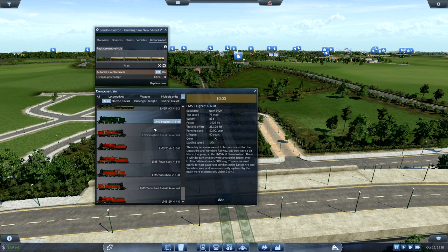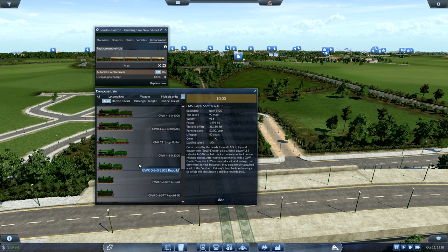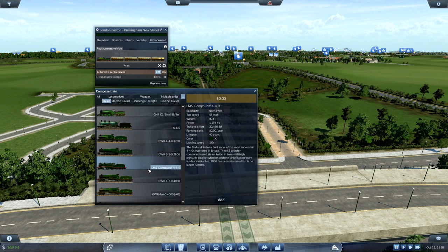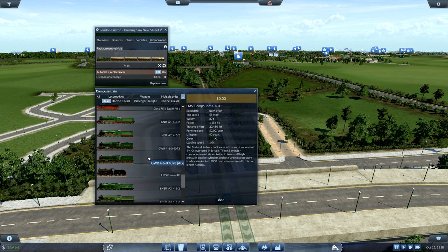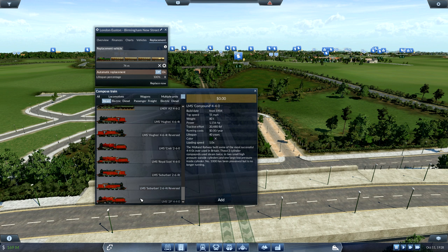I mean, it seems a bit much. The power and tractive effort is amazing on them. The Crab's a bit too slow. I feel like we should have had those on. Do you know what then? We'll go... What were these up here? There's some more LMS up here. What were these? These were 55. There's the LMS Black as well. I don't know whether we have that yet. No, we don't have that yet.